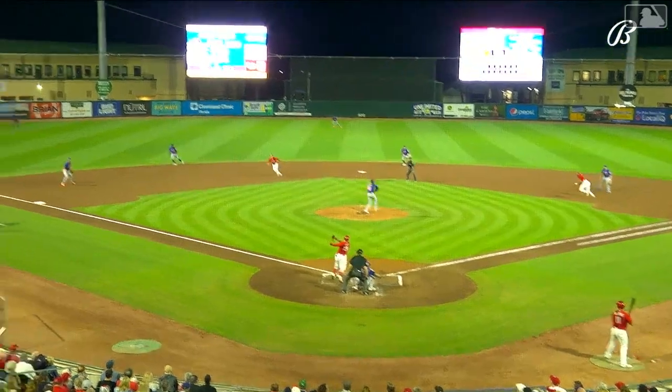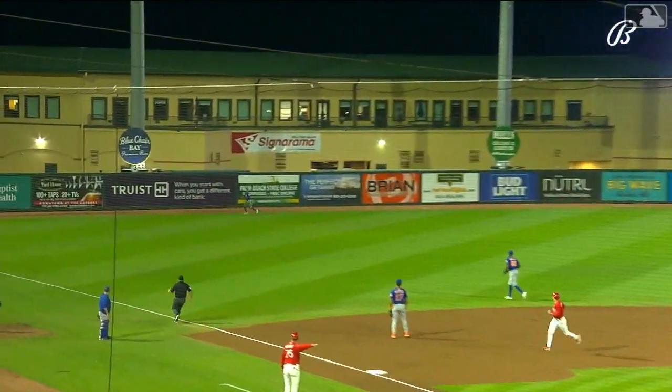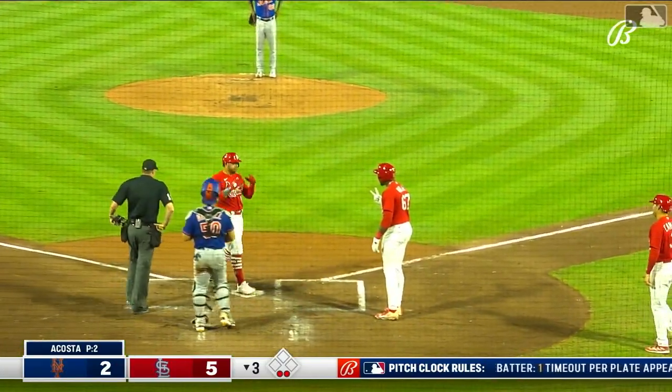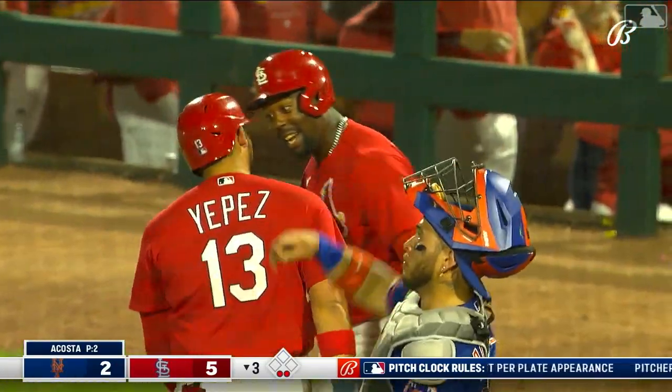And that's what's so beautiful about this, competing. And that's what makes us tick as players. And when you're able to go out there and compete against them.